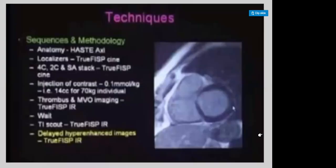So various techniques are used, such as the HASTE axial for the anatomy, the true FISP CINE for the localizing. Okay, so these can be typical multiple choice questions which can be used for a student during the MRCP or any of these board cardiology exams as well. So I would really like you all not to ignore these points and really imbibe these points. Okay.